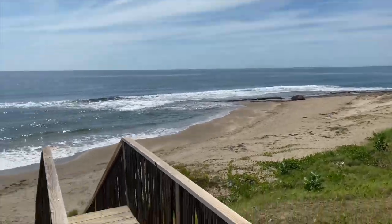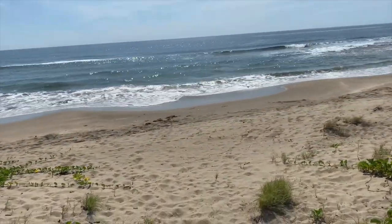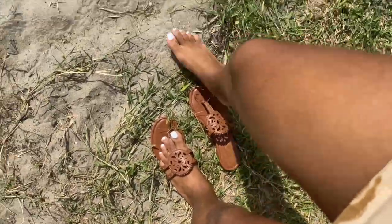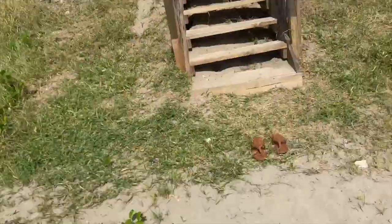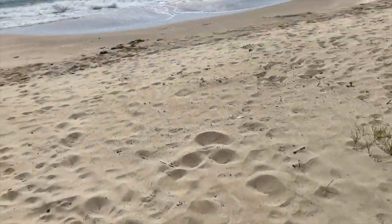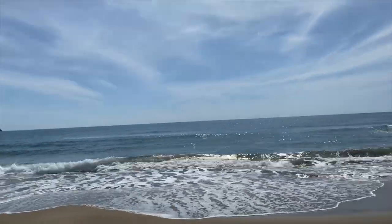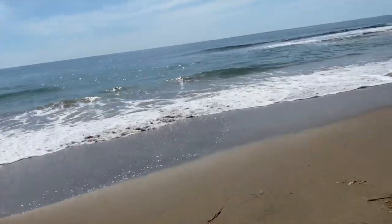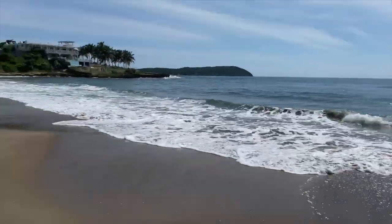Let's walk down to the beach real quick. I'm gonna actually kick my shoes off. Oh, the sand is very hot. Let's keep our shoes on and let's walk down. Oh my goodness, we're gonna have to come out here later tonight or early tomorrow morning because the sand is extremely hot, but it's extremely beautiful. Wow.